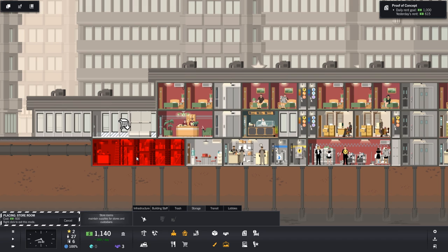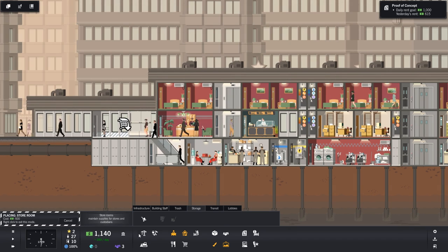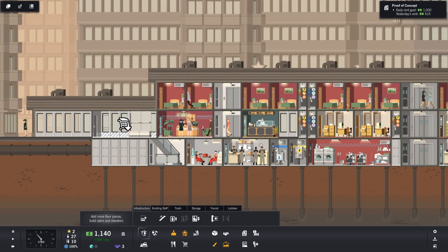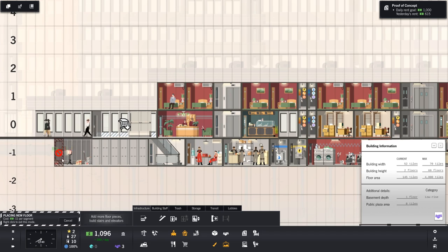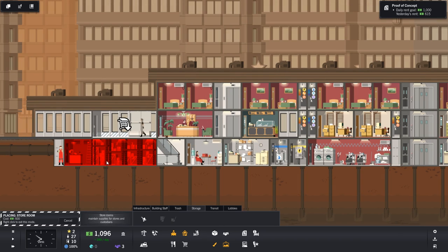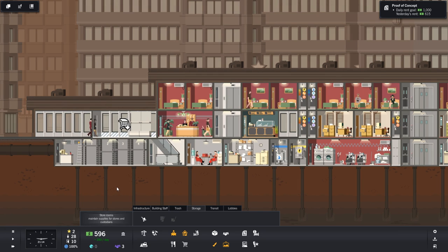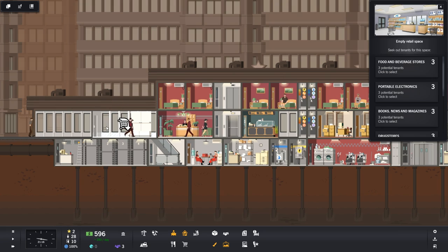Storage. Let's see. Oh, that's a big thing. Okay. So we need to come out just a little bit more. We need to come out about this far. Storage. Bam. We need one of those per each retail store? That's pretty crazy. That seems like a really huge... I don't know, that just doesn't seem right to me, but okay. Well, we'll give it a shot.